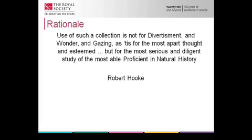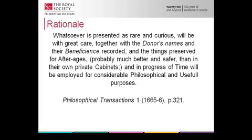Although the scientific uses of the repository were key, the Society were also keen to stress that it was a place that would preserve both the object donated and, crucially, the legacy of its benefactor. The first volume of Philosophical Transactions states that whatsoever is presented as rare and curious will be with great care, together with the donors' names and their beneficence recorded, and the things preserved for after ages, probably much better and safer than in their own private cabinets, and we'll discover later that that really is very far from true, and in progress of time will be employed for considerable philosophical and useful purposes.